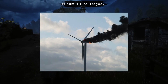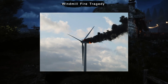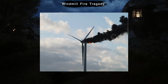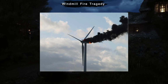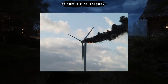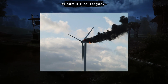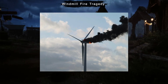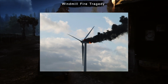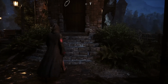Windmill fire tragedy. In 2009, a tragic incident occurred in the Netherlands when two engineers were trapped atop a windmill that caught fire. With no escape route available due to the blaze blocking the stairs, the men faced a dire choice: jump or succumb to the flames. Sadly, one of the engineers fell to his death, while the other was later found in the wreckage. This harrowing event is a somber reminder of the dangers faced by workers in hazardous situations.